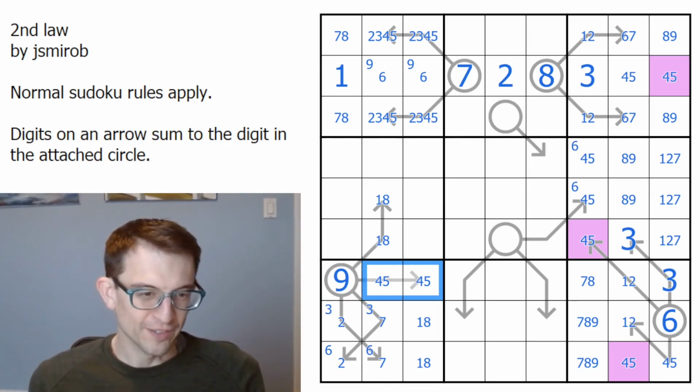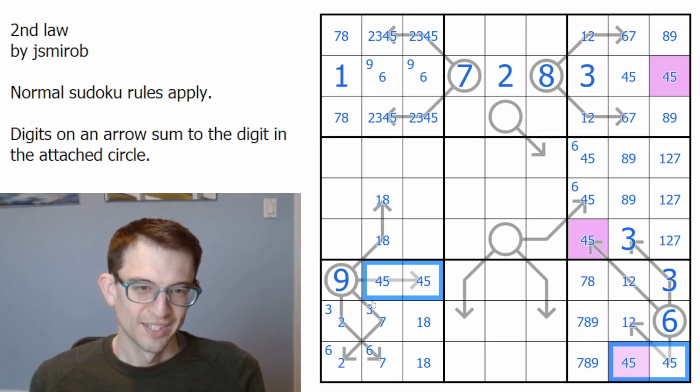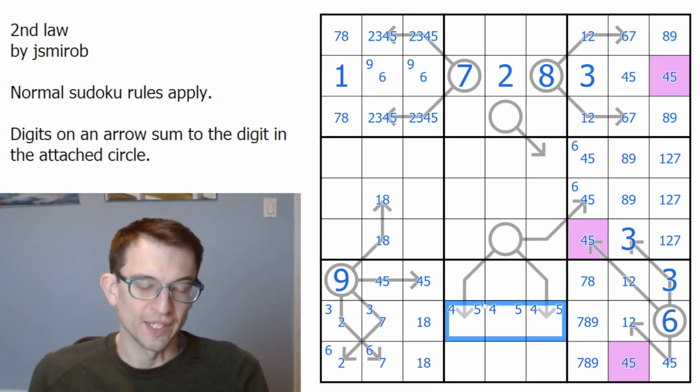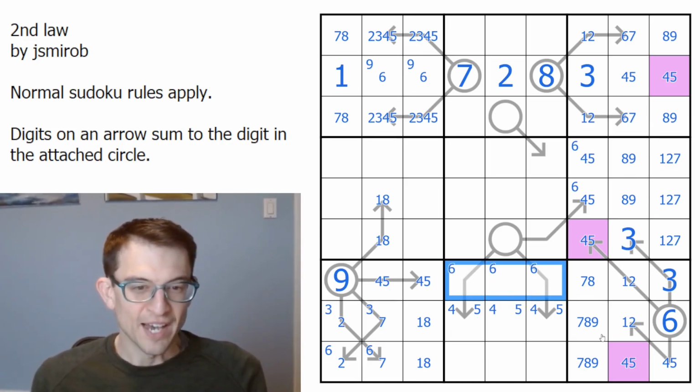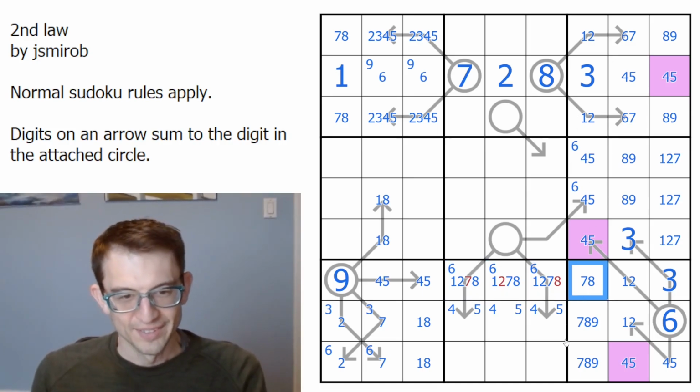I've got this 4 or 5 arrow that I just made here, and I've got another 4 or 5 pair here. Those both look into box 8, so 4 and 5 are both going to go in here. Now, why does that matter? Let's think about what goes here. I've got a 6. I've got 1 or 2, whatever's missing from here, right? And I've got 7 or 8, whatever's missing from this cell. Right, that's what's here.